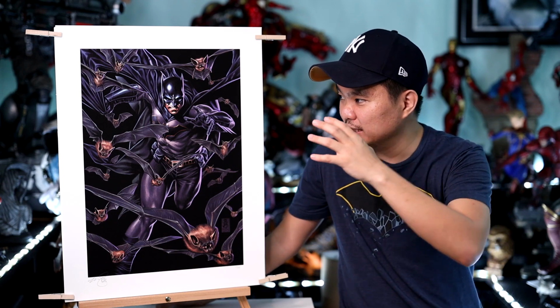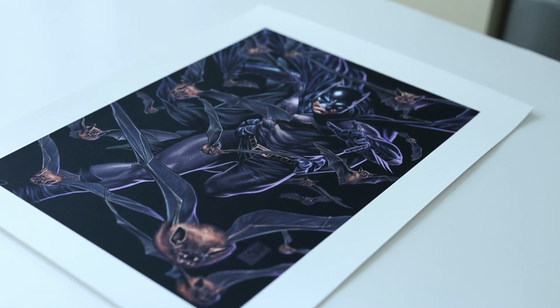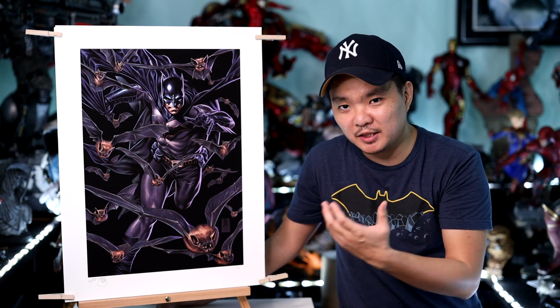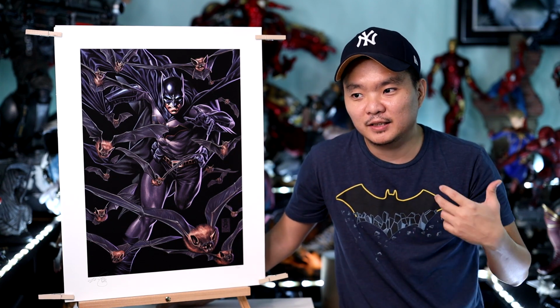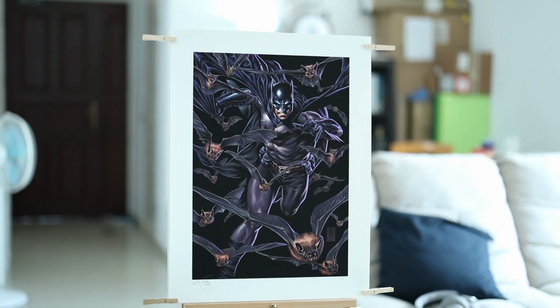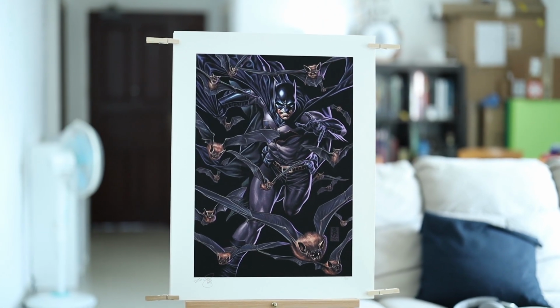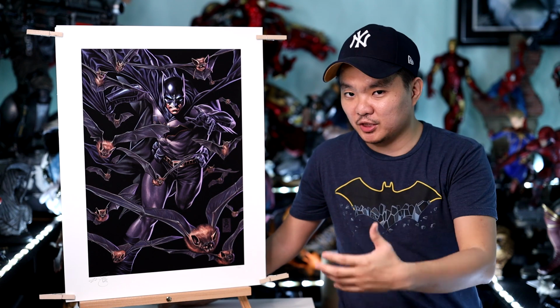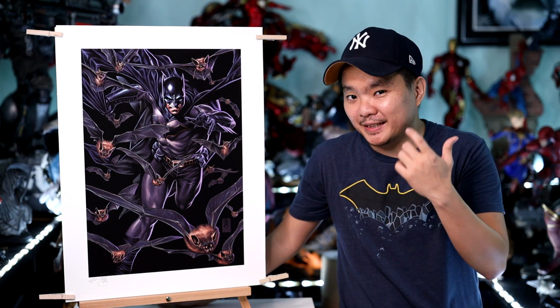It shows how realistic it is. It shows the character as well, and it shows the bats. And with the bats, it gives this comic book feel at the same time as the realism. So that's why I really love this. When I received it, I was really blown away. It's a surprisingly phenomenal piece for me. But this though is not the most surprising one that I just received, and that is the next one.